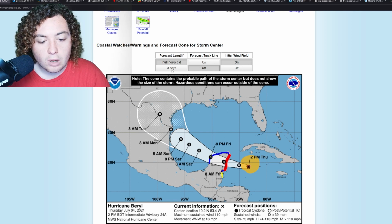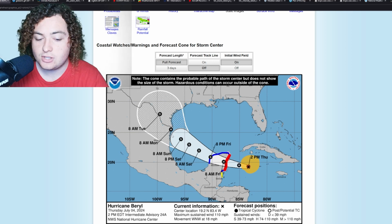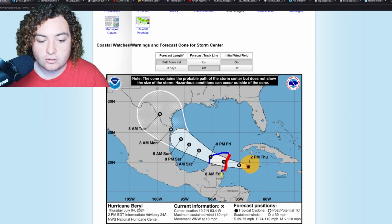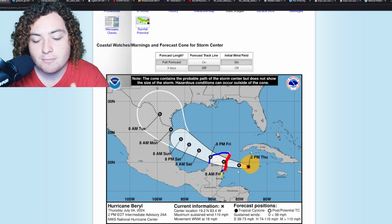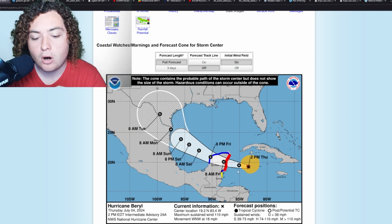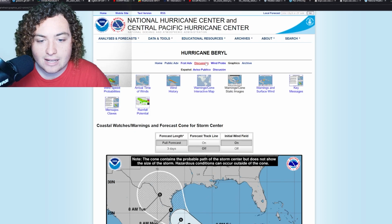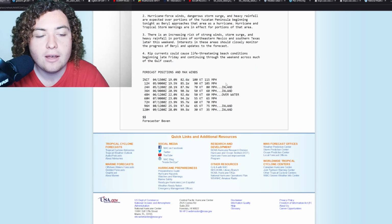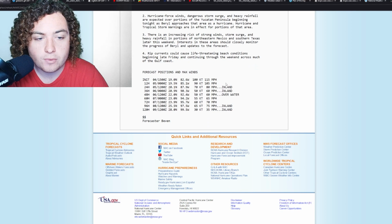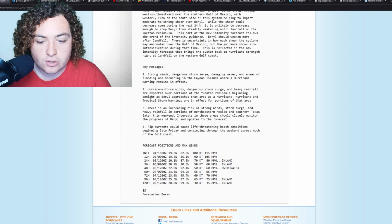And then we don't have any watches or warnings yet from the National Hurricane Center over here, primarily because it's still too far out. We still have 4 days to go before this thing makes landfall, so we're going to have to pay close attention to that as this continues to move on. It is expected to make landfall early in the morning tomorrow in Mexico at this current point, so let's show you what the forecast discussion is calling for. We're looking at a 105 mile per hour or 100 mile per hour hurricane at landfall, so either a low-end Category 2 or maybe a high-end Category 1 at landfall at this current point in time.